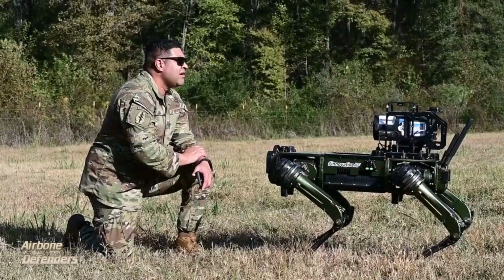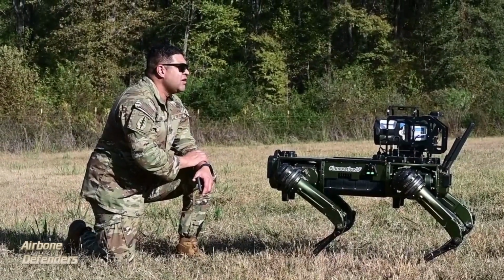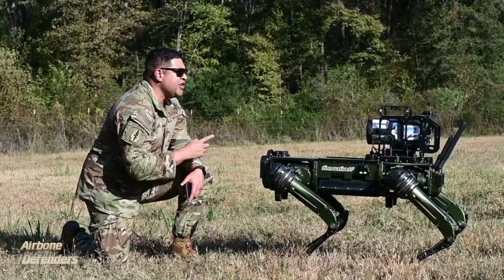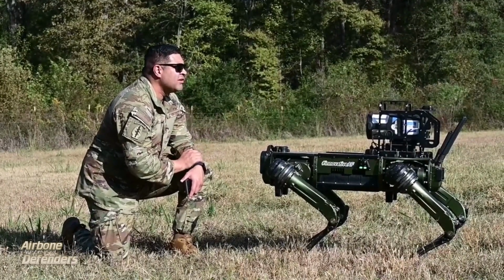For security and protection, these dog robots are also tested to measure how far they can protect troops from threats. They can be equipped with equipment for the detection of explosives or other weapons.